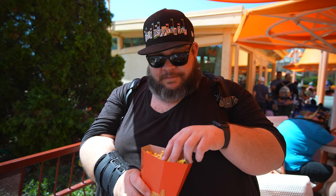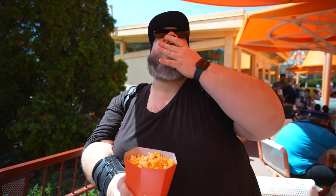I know it's hard to tell. It's pretty terrible. This is the pickle flavored popcorn. We're gonna go ahead and give this a try. I hate pickle. It smells terrible. It can't be any worse than the frozen elote corn, so.